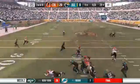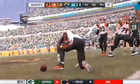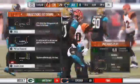Second and 10. Dalton once more. Caught left side. It's Beckham. And he gets this one just shy of the 40. They'll mark him down at the 39. He's played a great game.